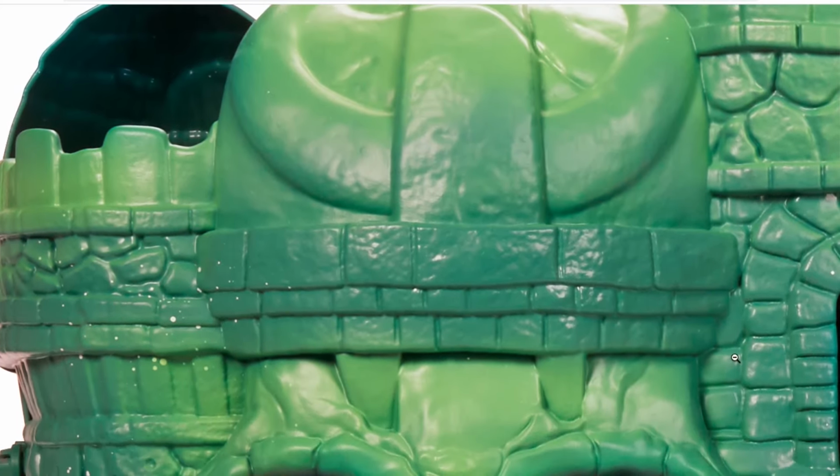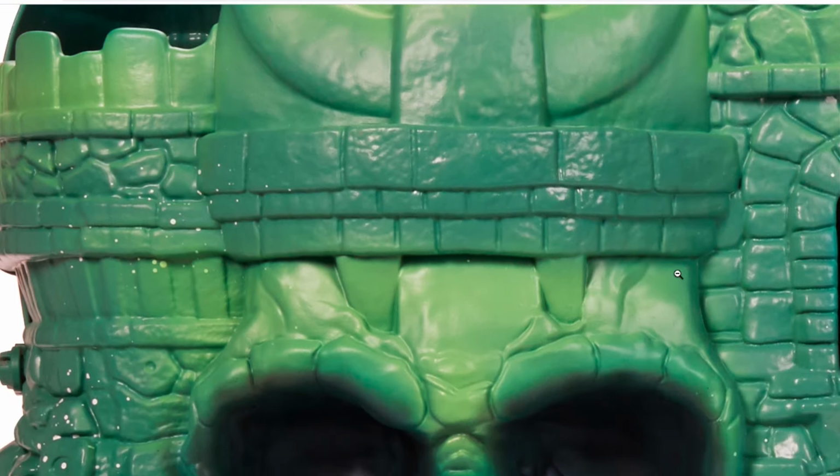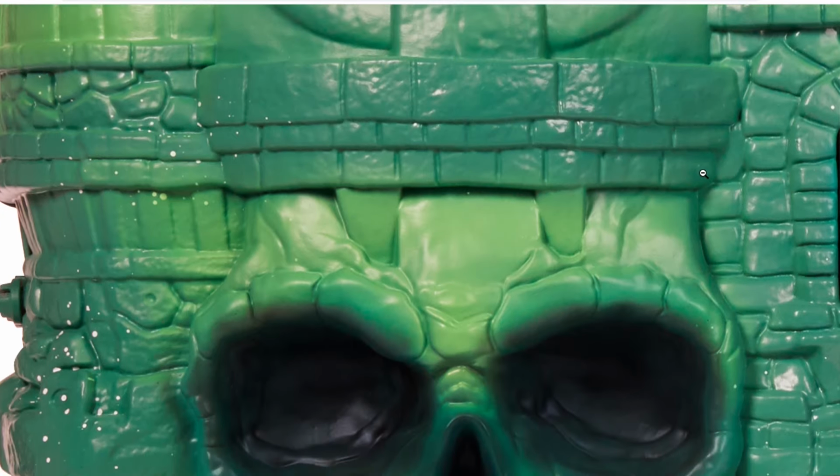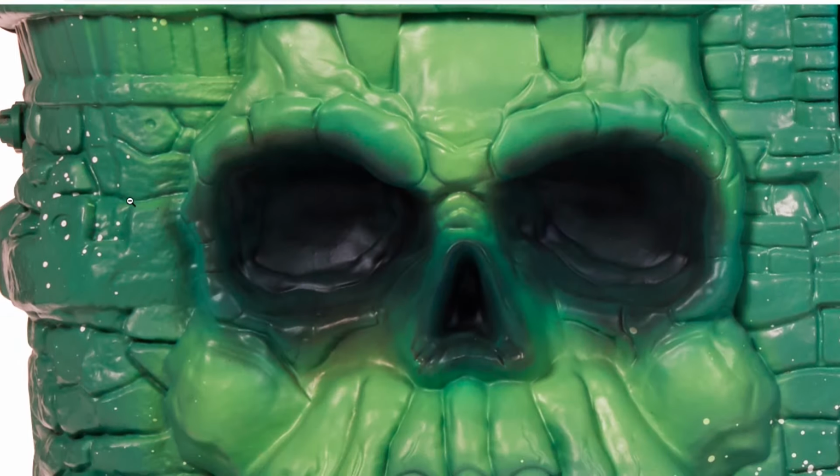It does look a little soft. A lot of the molding is not sharp. The detail is a little bit softer, almost like putty. It doesn't really look like stone in my opinion. There's that weird speckling that I see. Again, I'm wondering if they just took a brush and swiped it across the castle and let the paintbrush do the work so that the paint itself just speckles the castle.